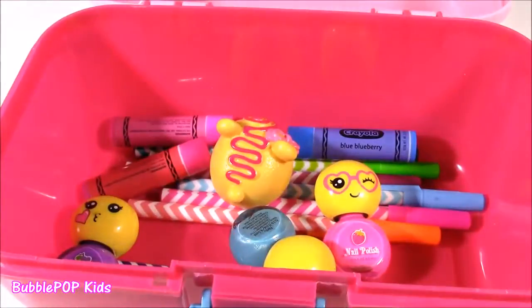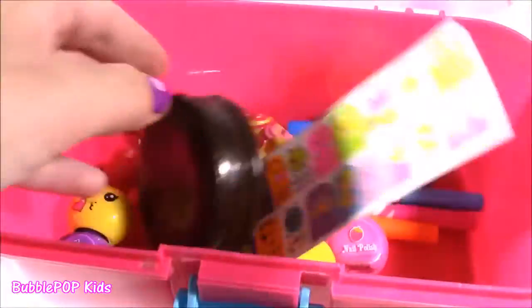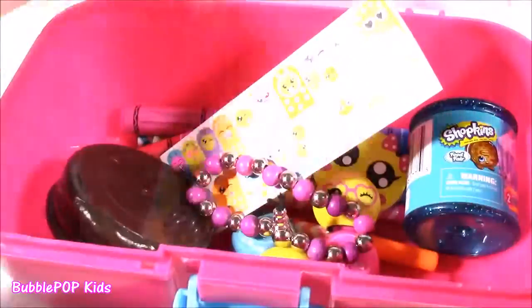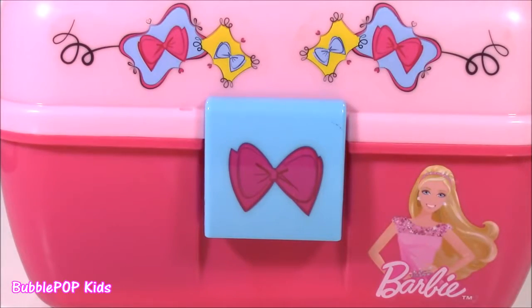Here's the other one. Little nail stickers. We have our ChocoPie hand cream. Shopkins. And our chocolate scented bracelet. And that's that. So many cool things. Had such a great time showing you everything.